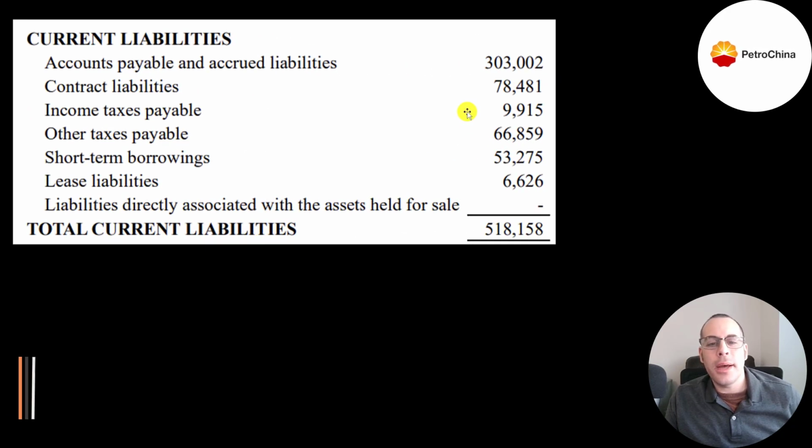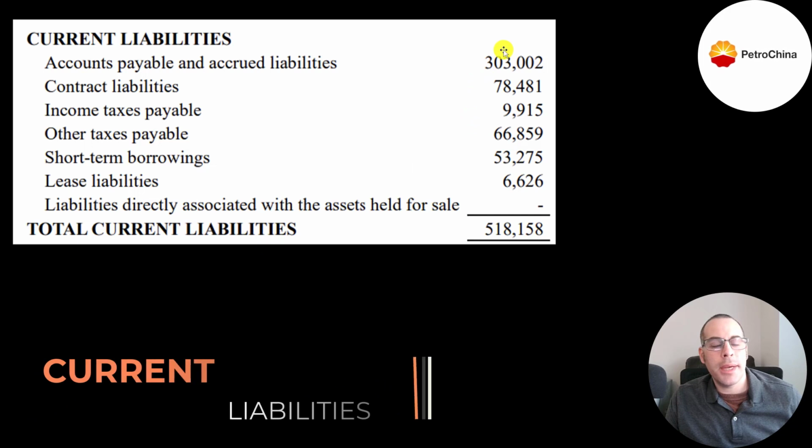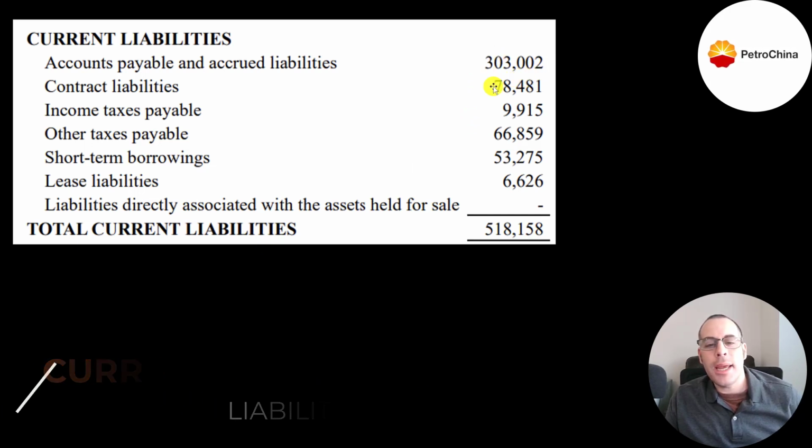Let's look at their current liabilities. 303 billion of accounts payable. This is how much money they owe others. 78 billion of contract liabilities. They have 76 billion of taxes payable. These are taxes they owe the government. 53 billion on short-term debt, and they owe 7 billion on their leases within the next 12 months. 7 billion in rents is roughly 1 billion US dollars.